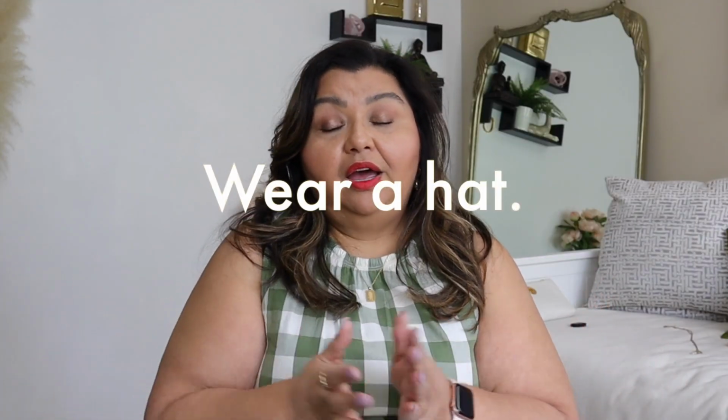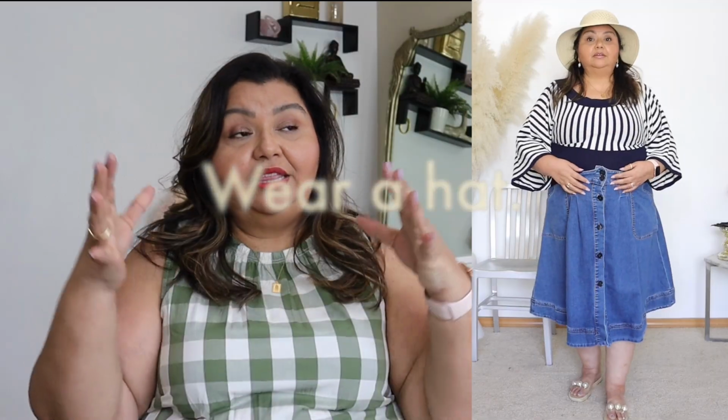Another option that you have is to wear a hat. Anything that you can do to bring attention up here will help to give that elongated look. So if you're wearing a pair of flats, if you've got a hat on, it's going to help to pull the eye up, and you're going to achieve that illusion of length.